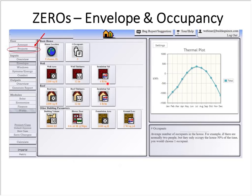And then there are simple parameters to add in. This dashboard shows you where you're going to find other information, like on solar energy and economics and finance, parameters that you add in such as the interest rate on a mortgage, the real estate taxes, the cost of a window per square foot, the cost of a heating and cooling system. And so you can find that detail in there.